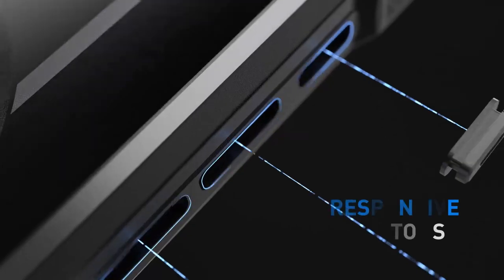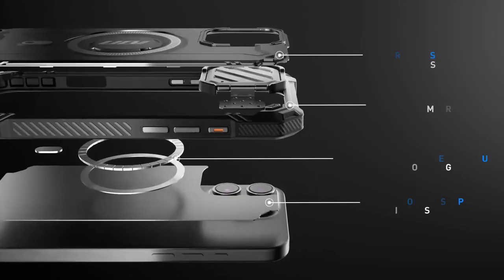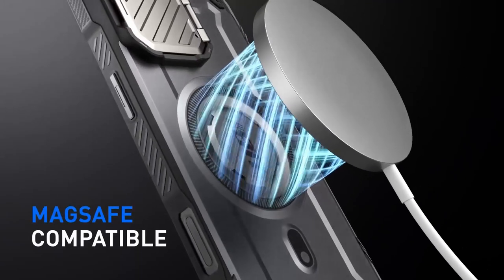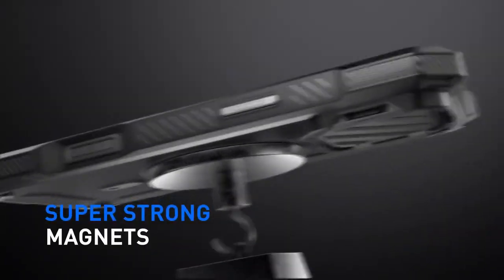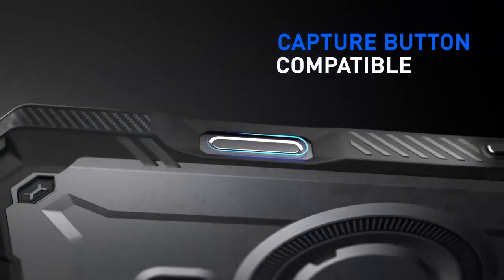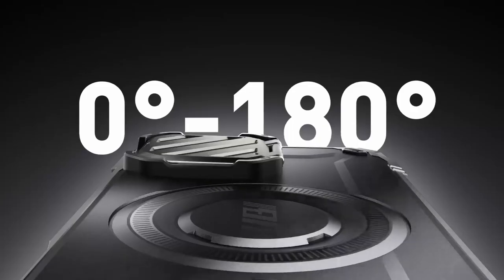Compatibility is key, and the Supcase excels here, particularly with its strong N52 magnet that supports MagSafe accessories. Whether it's a magnetic car mount or a wireless charger, this case ensures seamless connectivity, providing an effortless user experience.